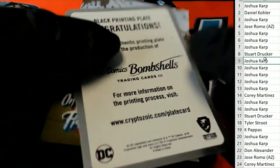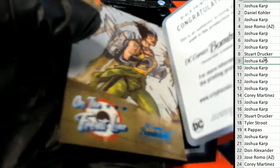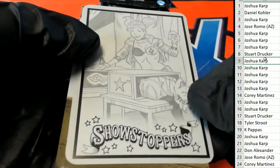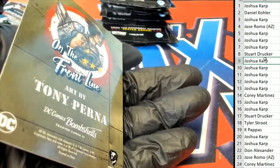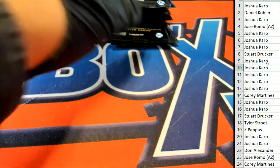Showstoppers. Printing plate, one of one, bright black printing plate. Nice, one of one. Joshua K.